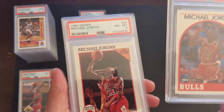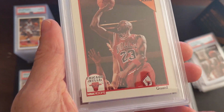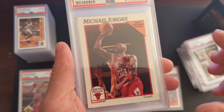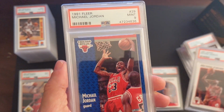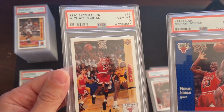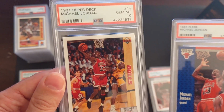Happy with that card. Next one is his 1991 Hoops. Came back as an 8. A little bummed about that. I thought it looked more like a 9 or better. Great centering on that card. Next one is his 1991 Fleer. Did I send 2 of these in? I think I might have. No. But there's another 10, 1991 Upper Deck, number 44, came back as a 10. Pretty happy with that.